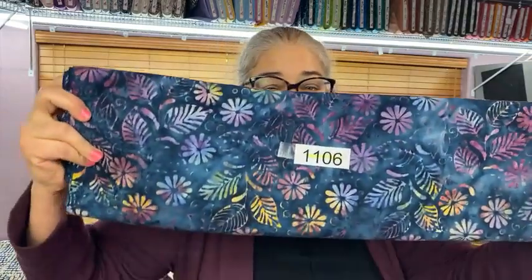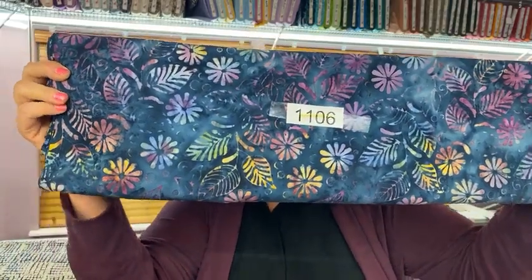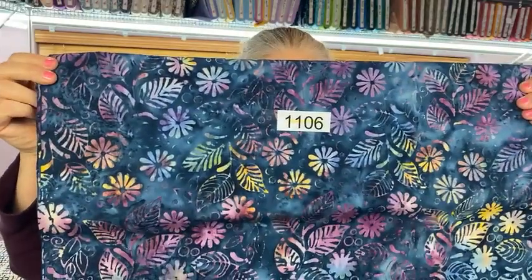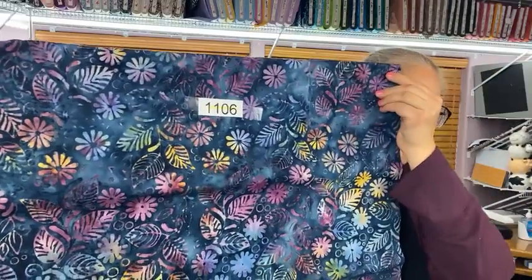It's amazing. So these first 10 are discounted to $10 a yard, and we just randomly picked out some. Mostly blues, to be honest. So this is our next $10 a yard item, number 1106.